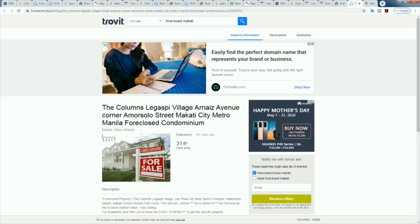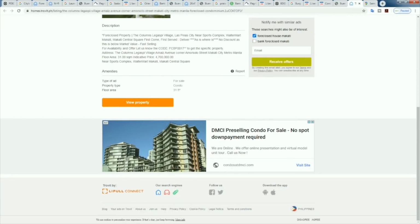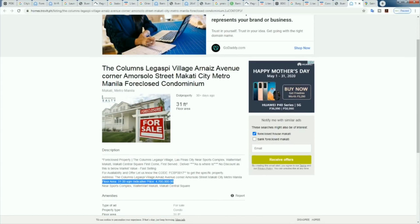It's a decent property. So last one, guys, the Columns. They do not have a price on this. Columns was an old school, I think it's over 10 years, maybe over 12 years now. Yes, they do. Cool. It's in the fine print. It's 31 square meters for 4.7 million. So I didn't see the price in the header earlier tonight. So now I can see it. So it's still under 100 grand.